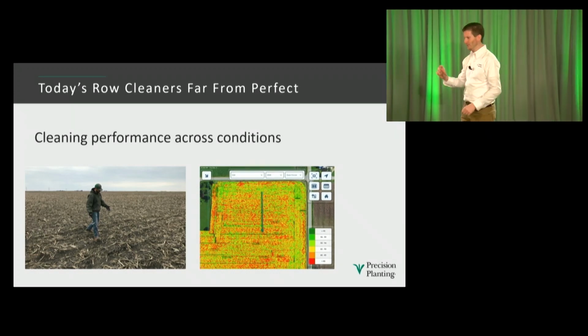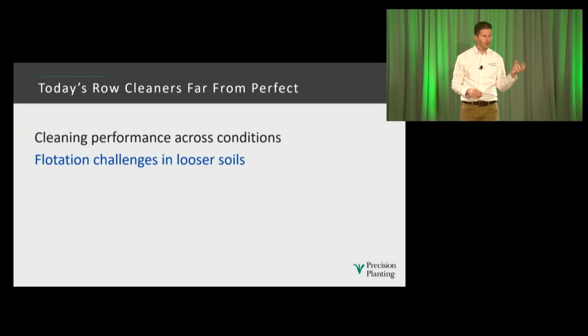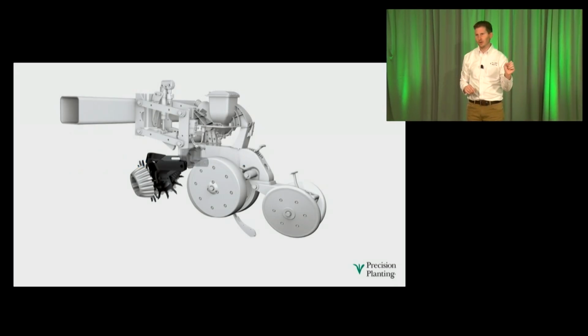The second is the flotation challenges in loose soils. A floating row cleaner is designed to follow the ground, and it does so much better than a fixed row cleaner, but in loose soils it actually does so very poorly. There's a specific reason for that, and it comes back to the actual physics. A floating row cleaner that's mounted to the row is a pushing style design. So that means it's pushing against the ground, and as the ground engages it, those forces are being transmitted through to the row unit, and very little of those forces actually go into allowing it to follow the ground and to follow the topography of the ground.